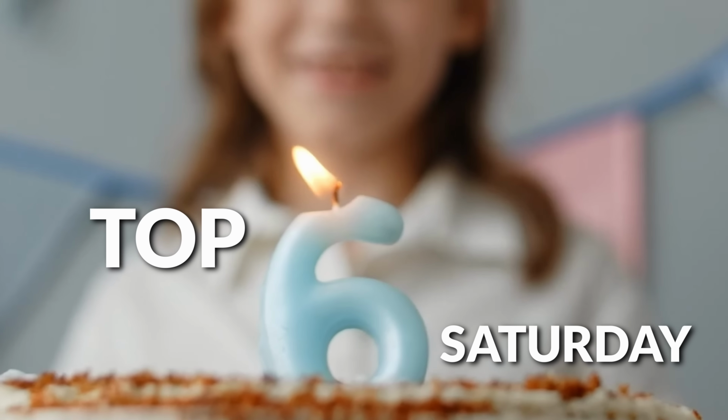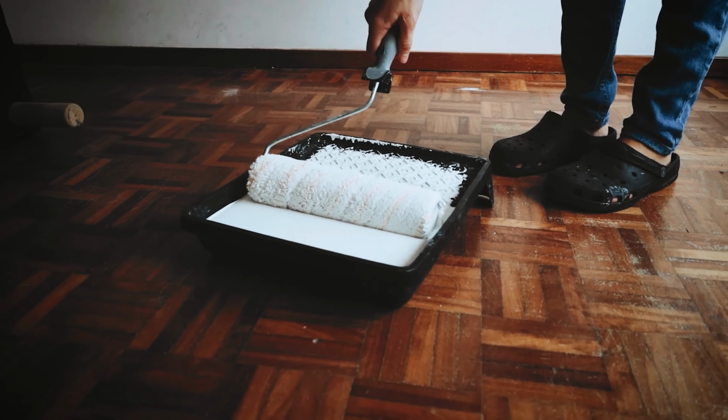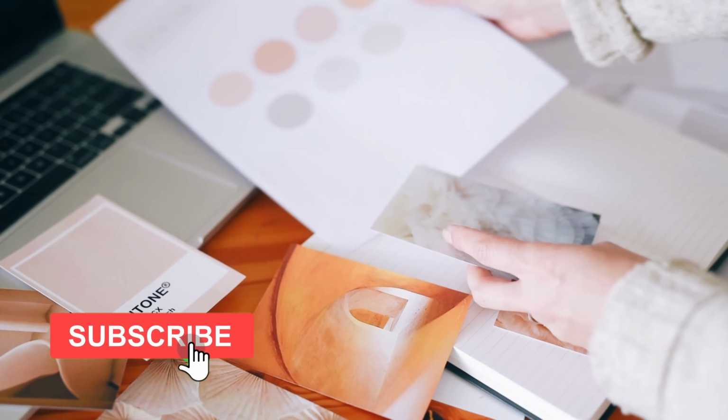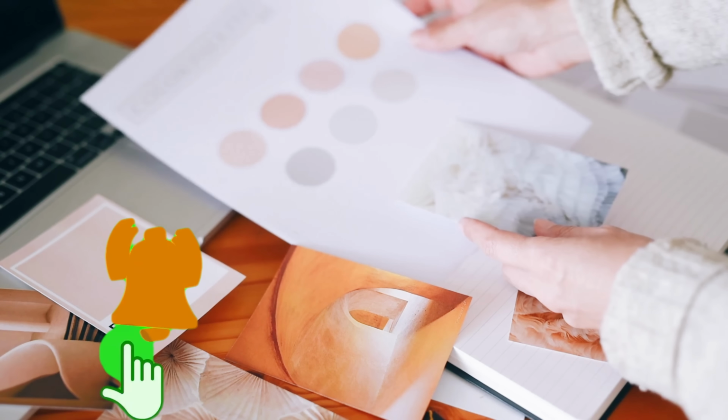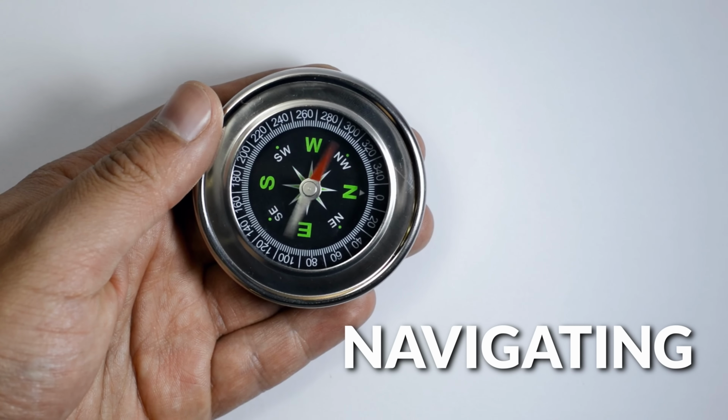Welcome back to Top 6 Saturday, where I talk about 6 of my favorite or least favorite things in color, paint, and design. And today's all about white and off-white paint colors from a variety of different companies, because I think this is one of the most important things to nail in the color selection process. Most people use white in some form or fashion, whether it's on the walls, trim, doors, ceilings. So I wanted to tell you guys the best way to go about navigating the world of white paint colors.